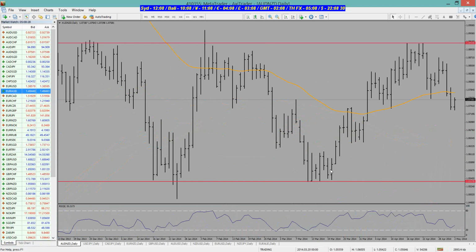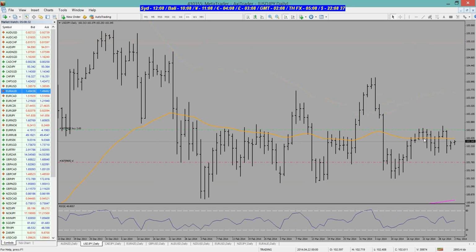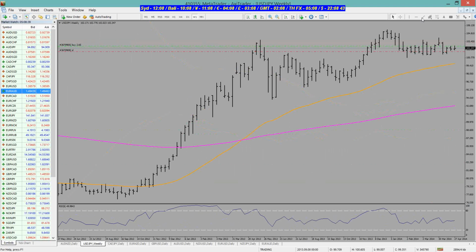Are there prices where we should set targets? In the dollar yen, are there prices where we should set targets? I'd look at significant levels if you're wanting to set targets. So get your horizontals in, and maybe do. That's one there.